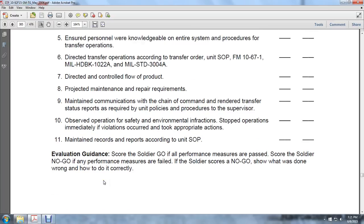Score a go if the performance is measured as passed. Score the soldier no-go if it has failed. If the score is no-go, then show what was done wrong and how to do it correctly.